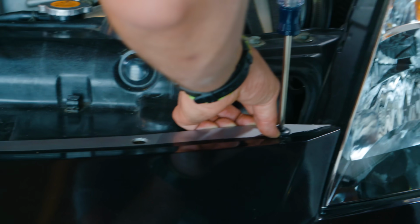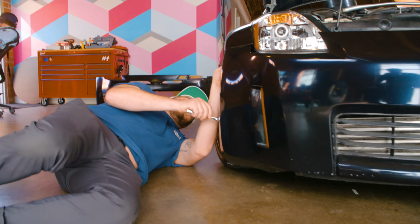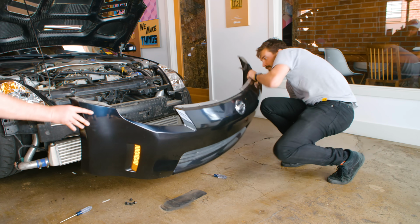We're gonna put that front bumper on now. So the first thing you gotta do when you put on a front bumper is take off the old one. Oh yeah, there's that big old intercooler.